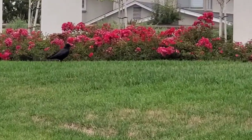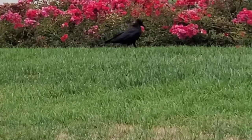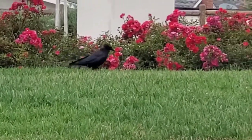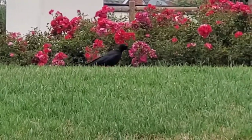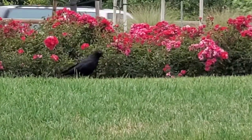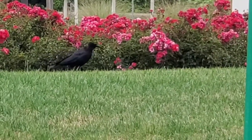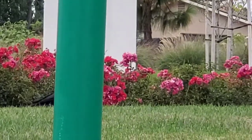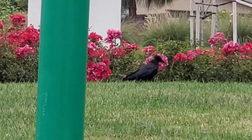Here we have one of my favorite animals, the crow, and my favorite thing about them is just how smart they are. They're also very social, kind of like people. They fly in their family groups, they hang out together, they work together, and I think that's pretty neat.